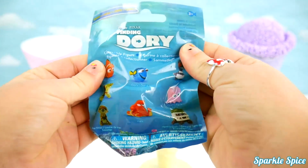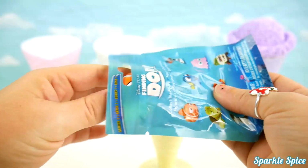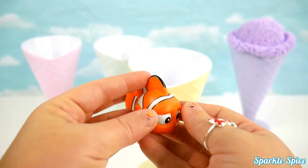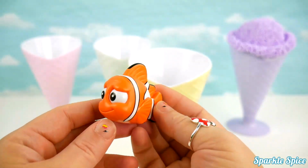It's a Finding Dory figure. All right, let's see who it is. We have Marlin. Marlin's a cute little orange clownfish, and he's got white stripes. He loves to swim in the ocean.